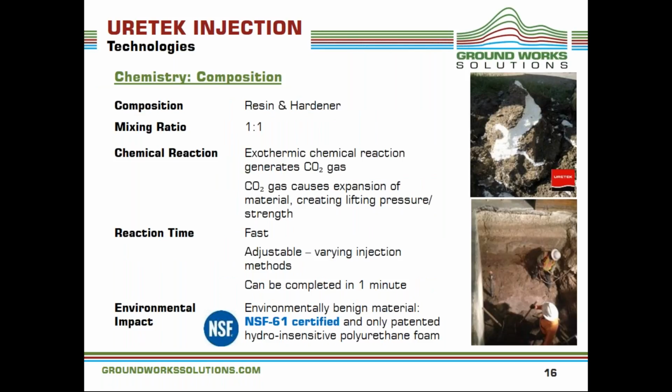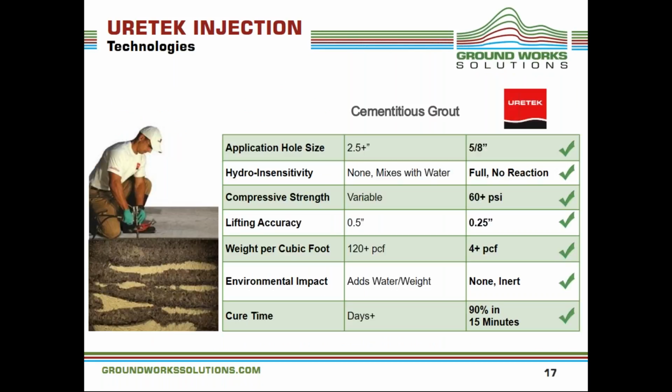We do use a one-part grout for some of our applications. We find our most common go-to is a two-part grout, where it's one part resin, one part hardener. And we can modify the mix based on what we're trying to achieve. Do we want to use a 4-pound grout? Do we want to use a 6-pound? So there's a variety of things that we can change, as well as adjust the temperature if we want to modify the cure time. It's also NSF 61 certified, so we can be around potable water.